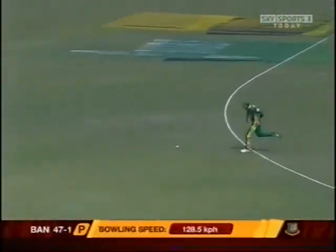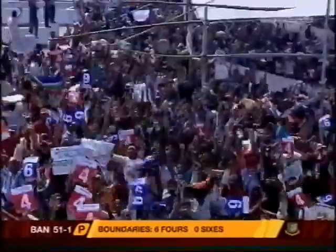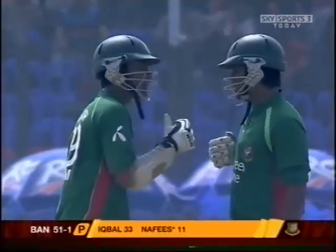Gone onto the leg side. That's where there's the gap. And he's taken it from about off stump and got it wide of mid-on for 4. Brings the 50 up. Look at that crowd. Gets on its feet straight away. And on that occasion, Bangladesh 50 coming up.